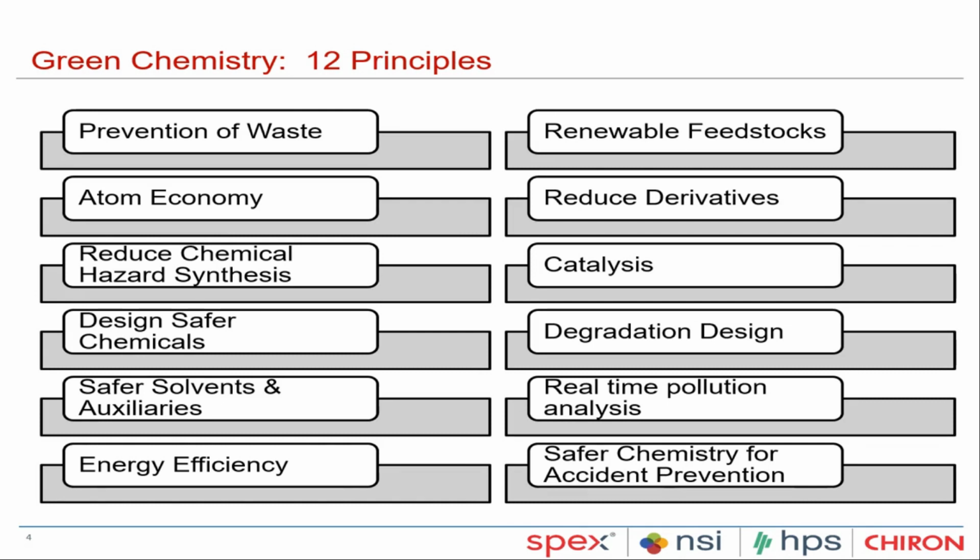Likewise, you should be using renewable feedstocks. So whenever possible, use renewable chemicals and renewable feedstocks, like hydrogen generation instead of helium use, or nitrogen generation. Reduce derivatives, stopping protective blocking agents or functional groups that will stop a chemical from degrading or produce excess waste. Catalysts: using catalysts which can then be returned to their original form and used again instead of stoichiometric reactions which consume the products.